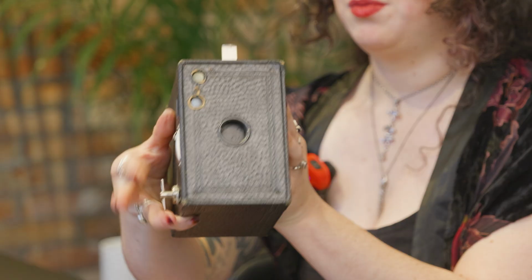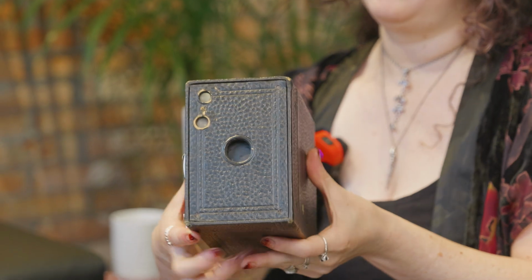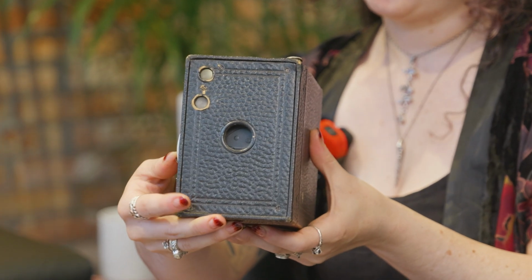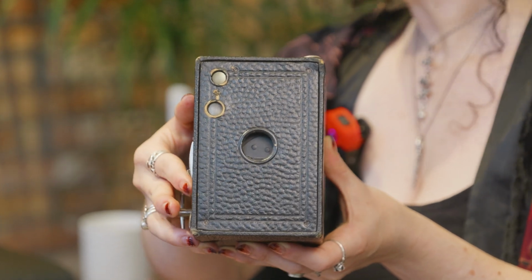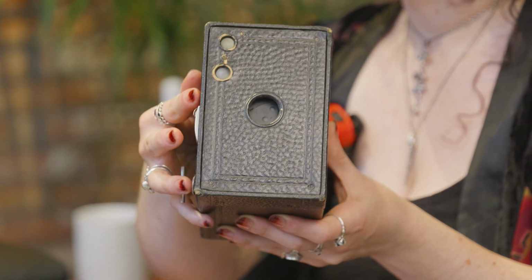Honestly, it's a pretty simple camera. It's just a camera obscura. I don't even think this has a lens. It's just a shutter that opens and closes. It is as basic as it gets. Yeah, whereas this is like an advanced pinhole camera, I guess. Yeah, it's a cardboard pinhole.